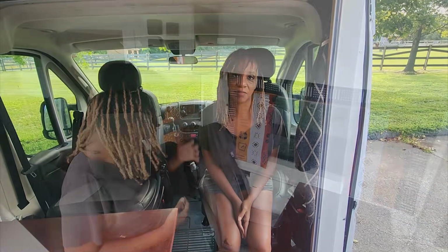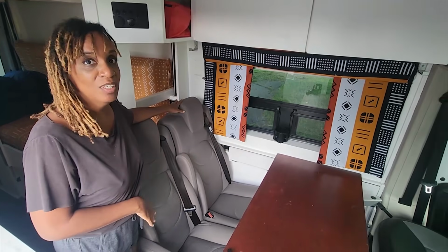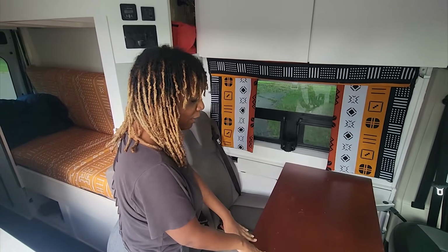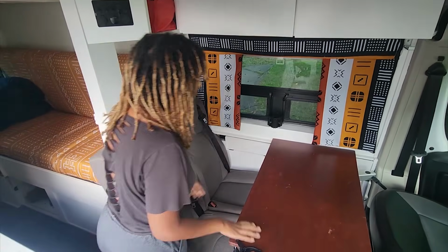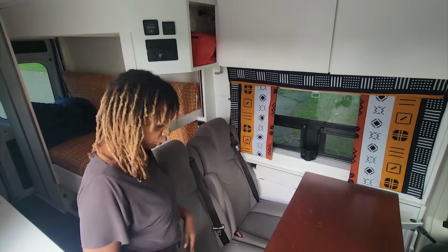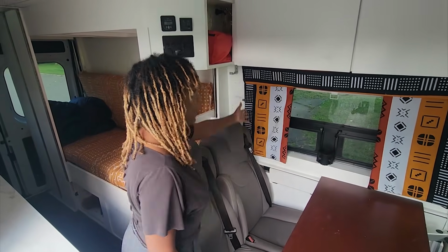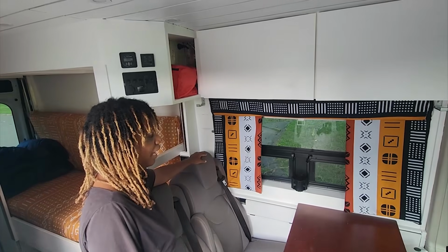And this is where the kids sit and hang out when we're driving. We have a Lagoon table here that swivels, a pretty big table for them to rest their snacks on. We added these cup holders because that was one of the things we realized we didn't have for them when we were driving, somewhere to put their drinks. So we just got these and they have them now. The curtains, I made them, and the pattern just makes me really happy and feel at home.